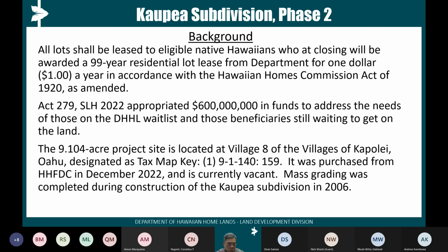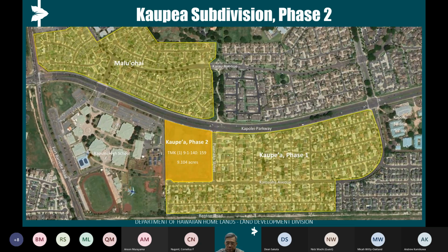So this is the parcel. Next to our existing Village 8, across the street from Malua High, which is Village 6 of Village of Kaupea, which is also Hawaiian Homelands, and next to the Kaupea High School. It's about a little over 9 acres.